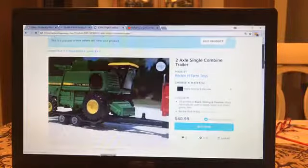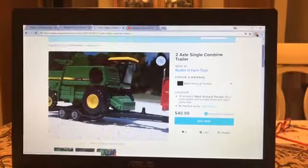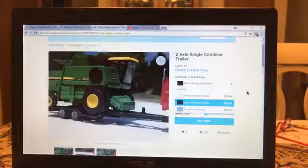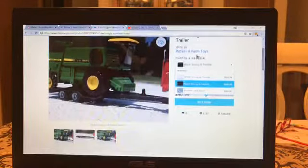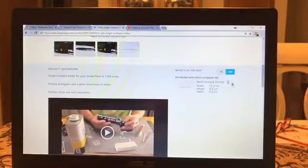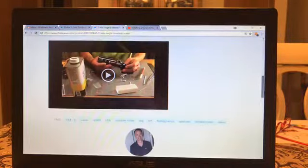And ta-da. So in Black, Strong, and Flexible, here our buyers can choose what they want to purchase this in. See? Look at that. There's white, Black, Strong, and so on. There's our 2-axle single combine title, made by Rockin' H. They can buy it now. Here's some photos of the variants. We've got some dimensions. And here's our description, and guess what? Look at that. There's our video showing the world our cool stuff.